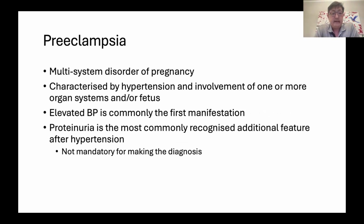So in terms of preeclampsia, as you all know, it is a multi-system disorder of pregnancy. It's characterized by hypertension and involvement of one or more of the other organ systems and or the fetus. The more common of these is proteinuria. So it's high blood pressure, greater than 140/90, plus something else. And we most commonly see the urine protein.